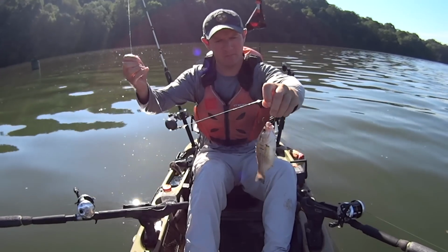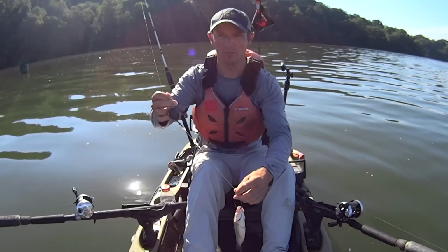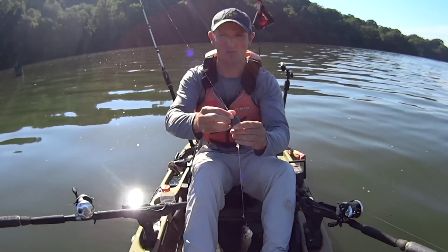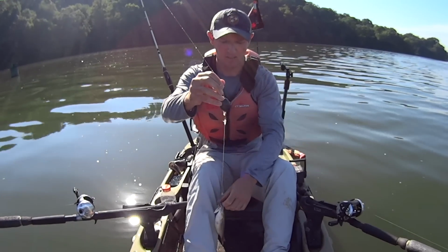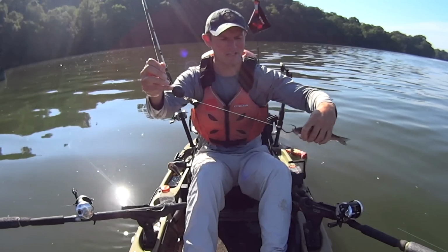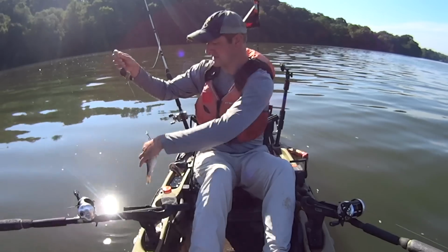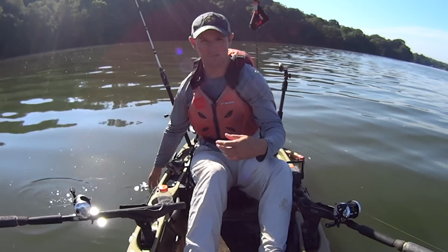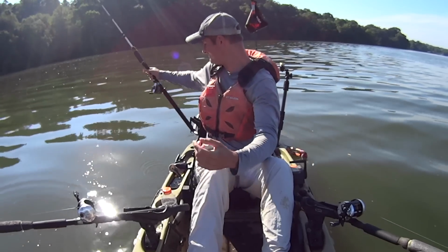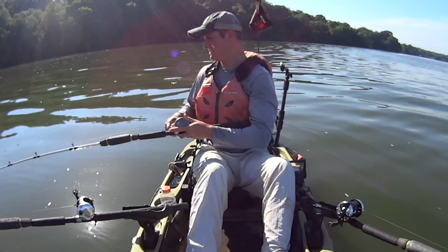Now I've hooked it up under the gill plate like I would a head, and the reason for that is because I do have a little bit of current today. My sinker is going to be straight down under the kayak, but the current is going to push the bait up and push it out. So the bait's actually going to be sitting in the water like that down there when it's suspended off the bottom. So it's going to be a more natural presentation for it. I'm going to drop it down and see what we can do.